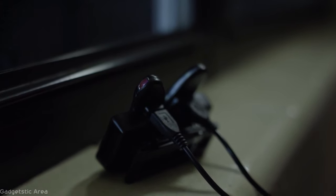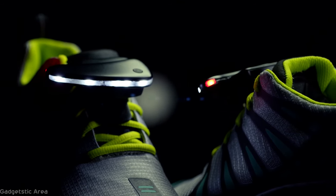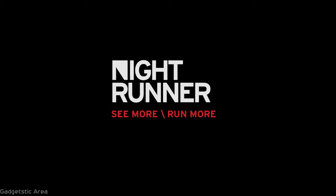The compact lithium-ion rechargeable batteries can provide up to 8 hours of light on a single charge and offer easy and convenient USB charging. Night Runner LED shoe lights. See more, run more.